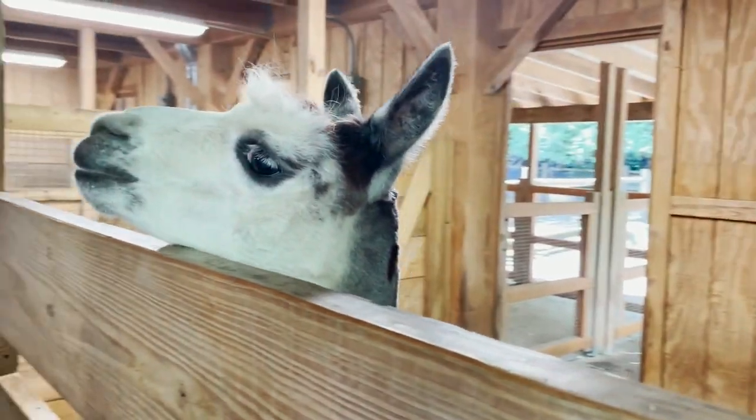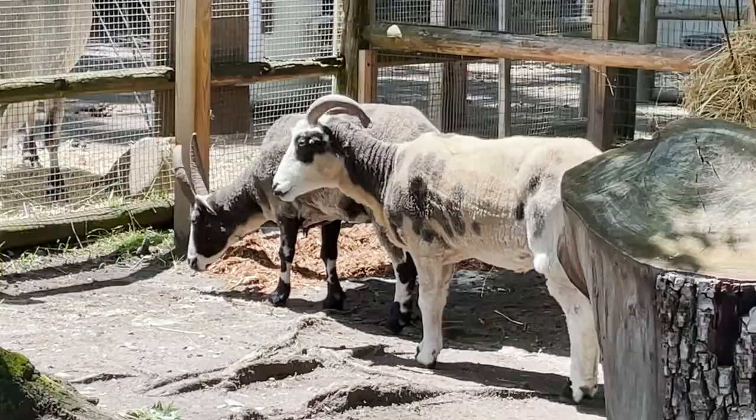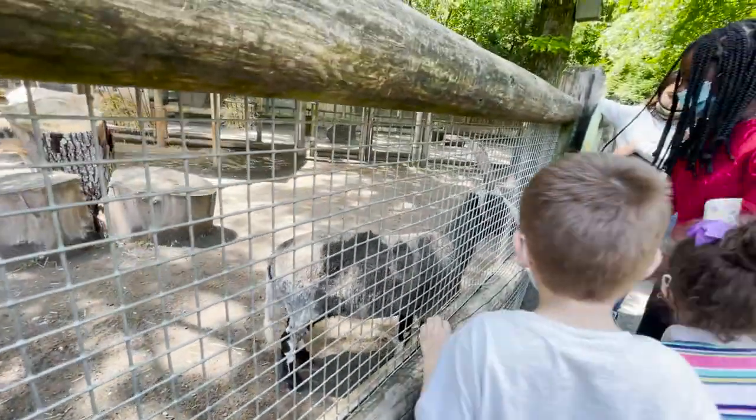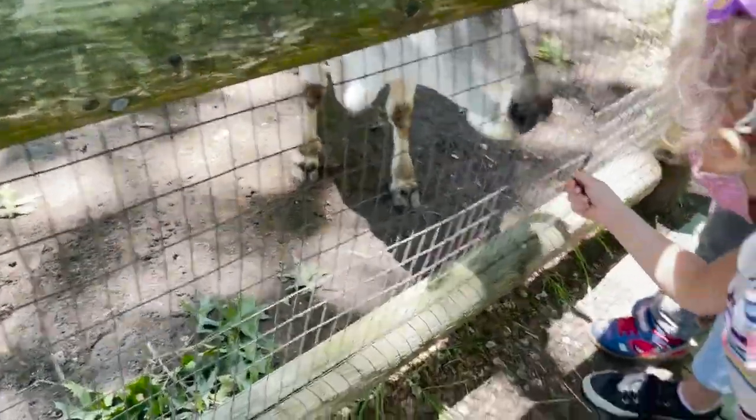Look at this llama. Hey there. Llama. Look at these rams right here. Ooh, birds. Hey. Touch the horn. Check the horn. What up, Moo Moo? Moo Moo Boo.